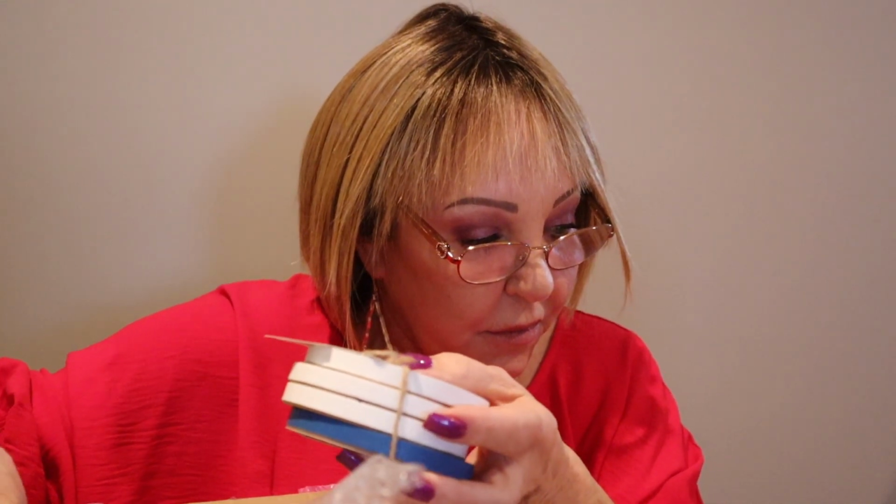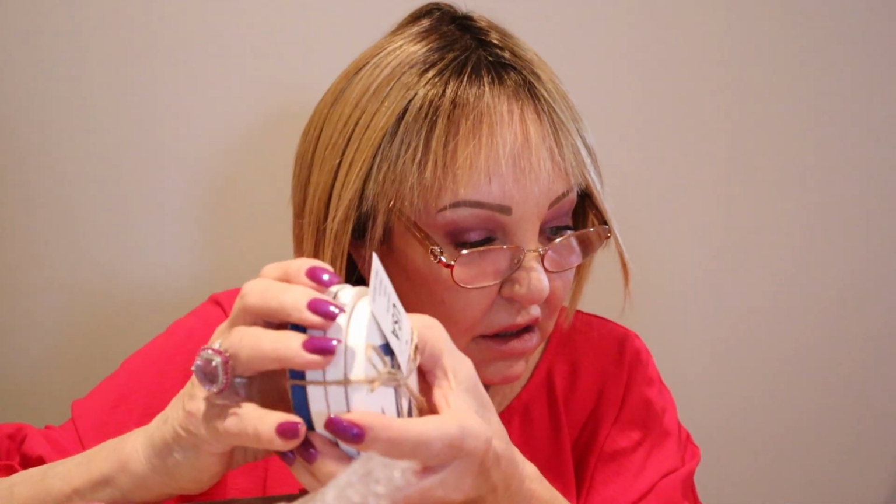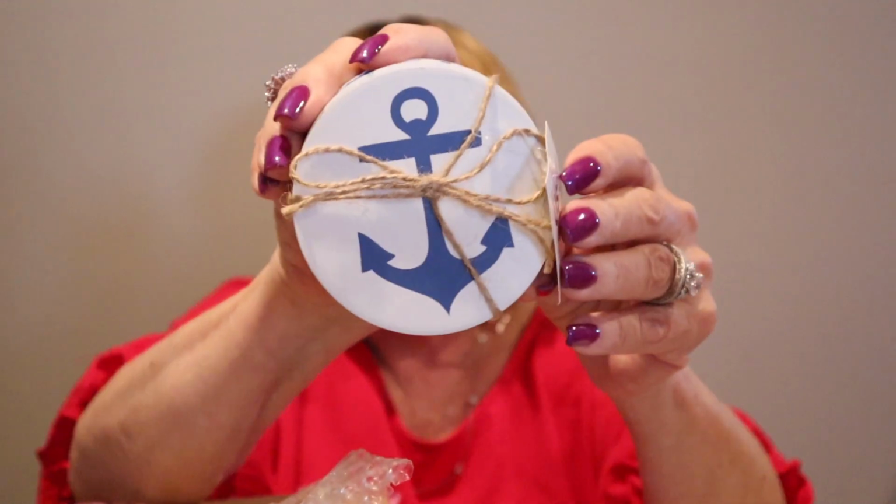Next we have, seems to be a nautical theme. Set of four anchor coasters by Young's Designs, and it has a retail value of $12. I actually have a friend that lives near the beach, and I think she'll really like these. She has a beach house.